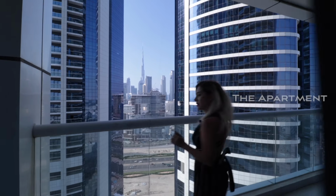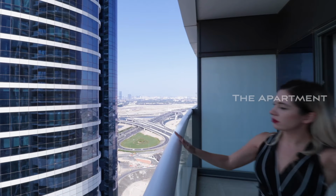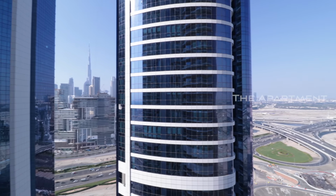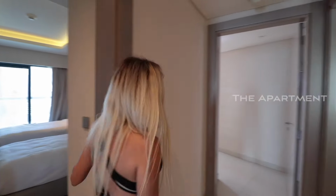Look at this. You can see the major highways, how close we are. And we have 5 minutes drive to Dubai Mall in Burj Khalifa. How cool is that? And now let's go check bedroom number two.